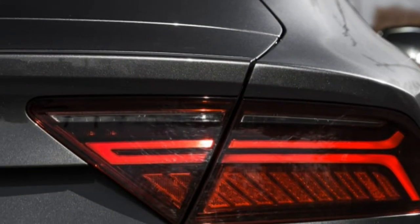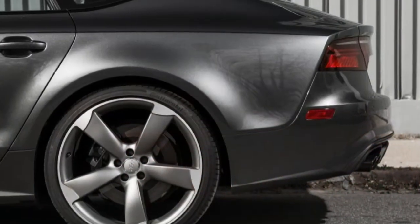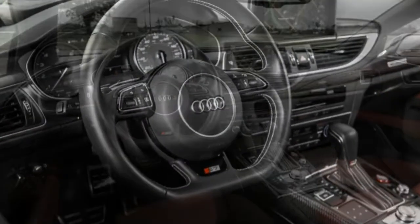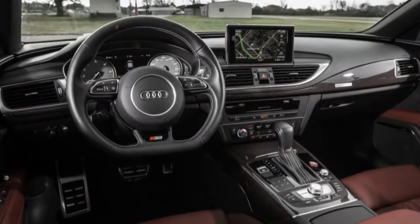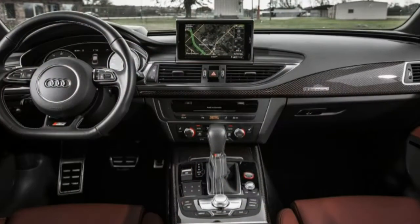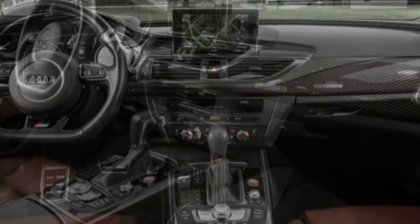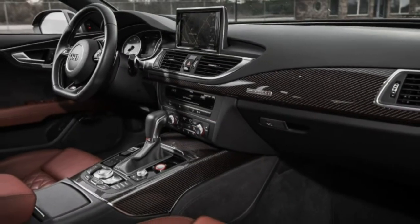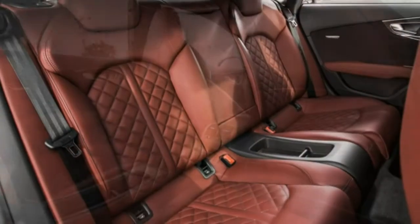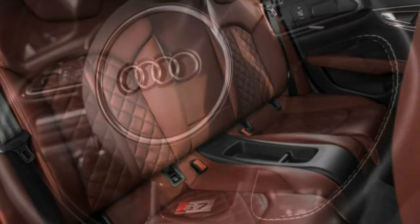If speed is the object and money isn't one, there's always the more raucous RS7 to consider, although our Lightning Lap experience suggests that those seeking a track day companion ought to keep shopping. These are large, roomy, luxurious cars that do a lot of things well, including going fast, but the mass alone should warn off the boy racers.